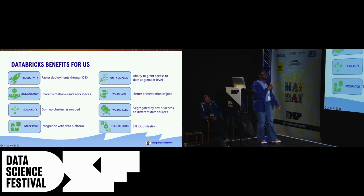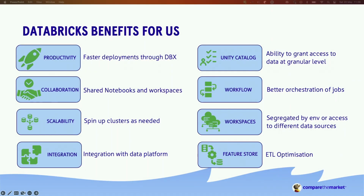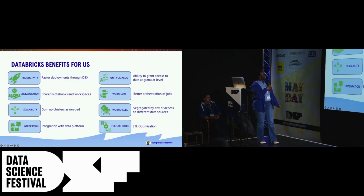If you don't know what Databricks is, briefly, it's a platform where you can go from feature engineering to a fully deployed system, ML engineering alive. What we found was that it was addressing the challenges that we had on productivity, because like my colleague just said, it was taking a lot of time moving from one person's machine to the other, and the environments were not matching, and this was causing us issues and taking us a long time to go from idea to production. We also had the advantage of collaboration on Databricks, where we can share notebooks and workspaces.